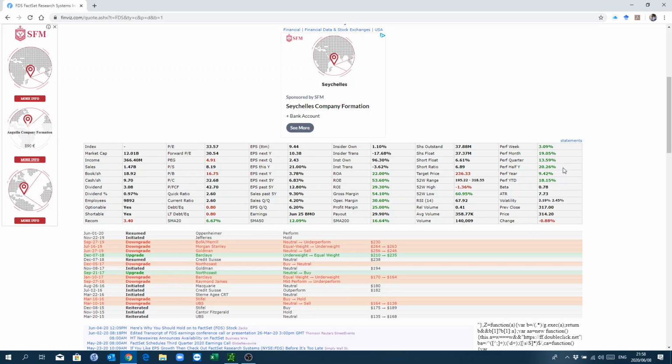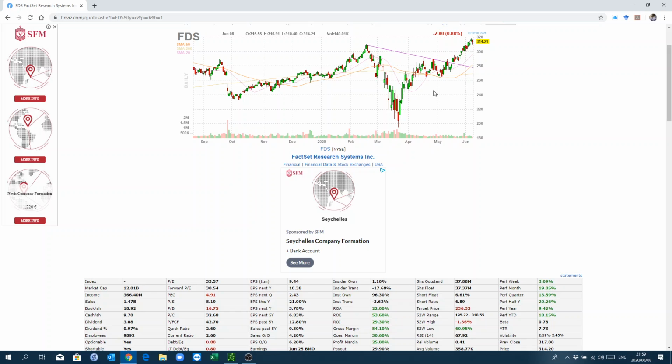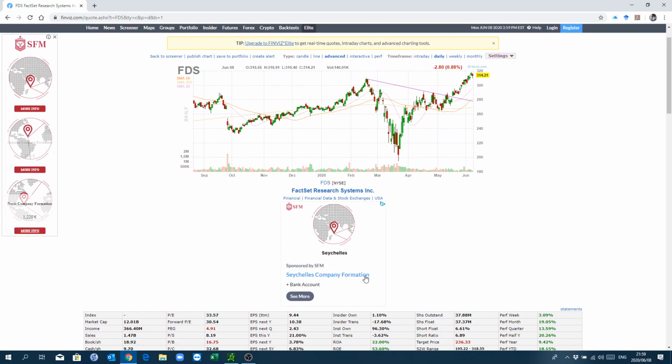Performance half year is greater than 20% already. Performance year to date is 18%. With all this crazy market movement, if you bought this at the beginning of the year and held on, you are already making a return of 18% or more. So it's a great company. These are the companies which I will just pile into and use my options to exaggerate the returns. But even just as a straight investment, these are some of the good companies to invest in.